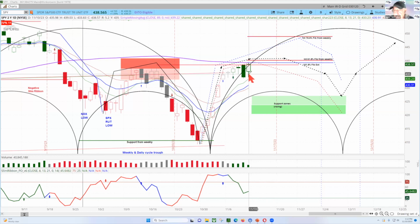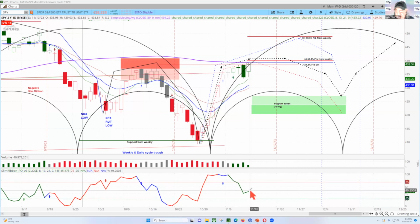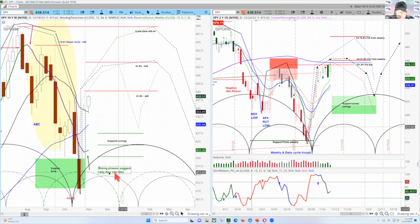I don't really know which is going to be, but the magnitude of this upside move is very strong. You can see the slim ribbon right over here, where the slim ribbon PO turns green, and that tells you that the momentum conditions are solid. When you look here at the weekly chart, you see that green arrow. That's telling you the weekly reversal scout has turned up. And see that note there, the rising phases suggest a rally into November, December. That's been on there for quite a while. All of this really acting as it should.